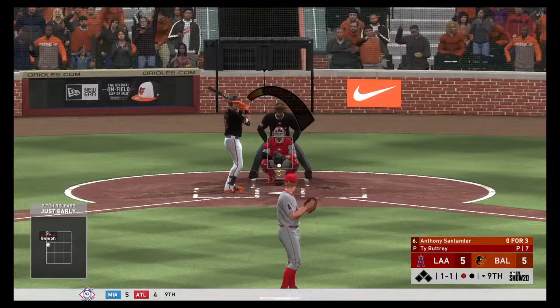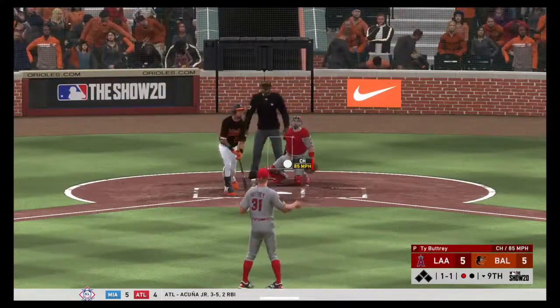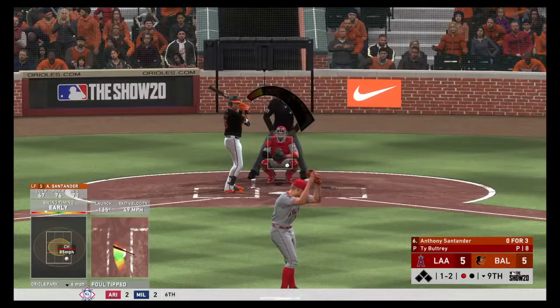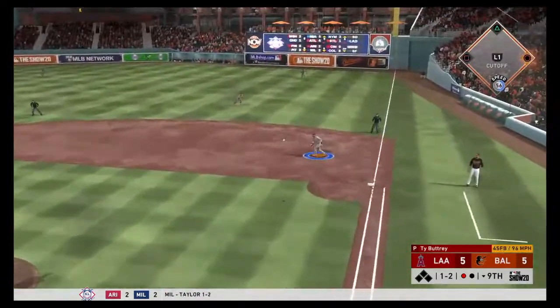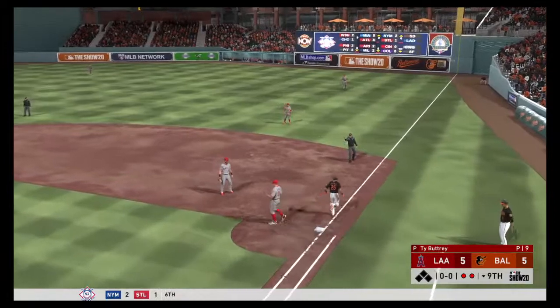Hey, that pitch right there caught entirely too much of the plate. Curveball that rolled over the heart of the plate. He's got to pull the trigger on that one. The 1-2. Bounce to first. Fielded cleanly. And there's out number 2.